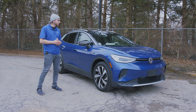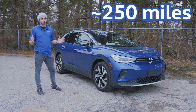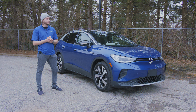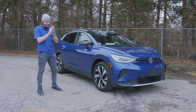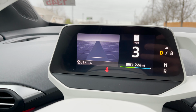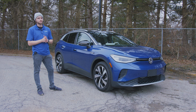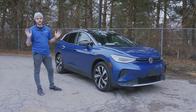Now, this ID.4 is going to get you an EPA estimated 250 miles to a full charge. Obviously, that is going to drastically differ depending on your driving style. If you're more heavy-footed, you're not going to get 250. If you fit right in that thin line of economic driving, then maybe you'll get close to 250, but just be prepared that probably 230, 229, that range is going to be more where you're going to fall depending on road conditions and all kinds of other factors like that.